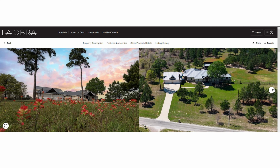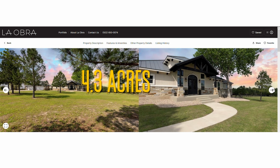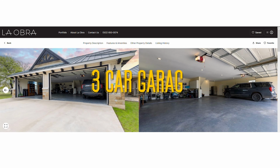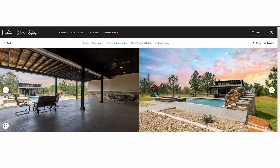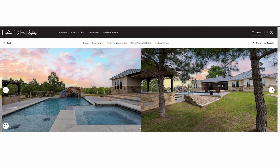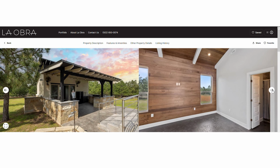I know we said we'd be looking at homes under $1 million, and this one is listed at $1,275,000, but it literally has everything you could possibly want in one property. This particular home is located just northeast of Lake Bastrop. It sits on 4.3 acres of land, and it just has so much to offer. There is a 3-car garage, a massive patio in the back, there's a pool, there's a guest house slash pool house. There's a playscape, fire pit, so much land, so much more. Just check out the photos.